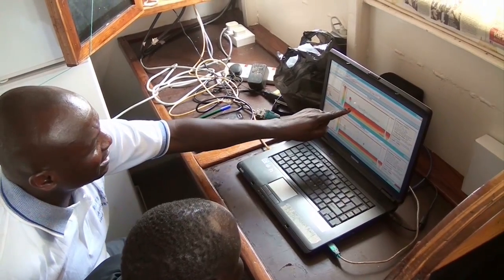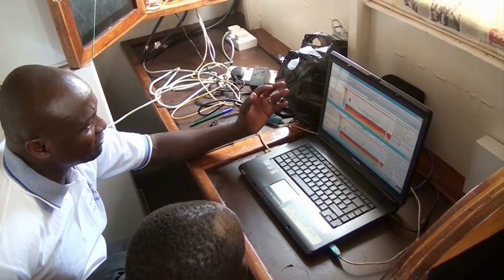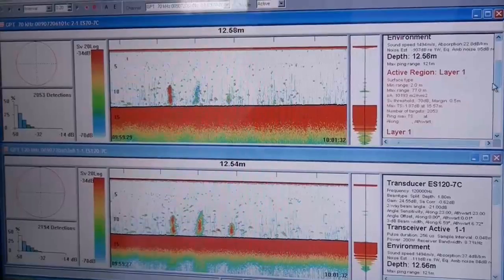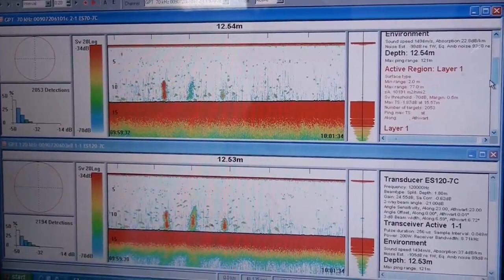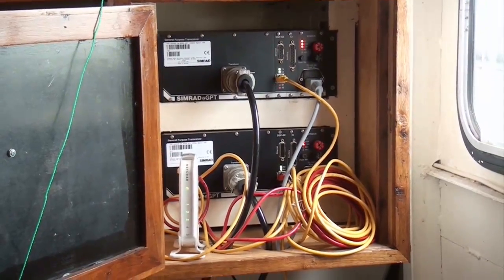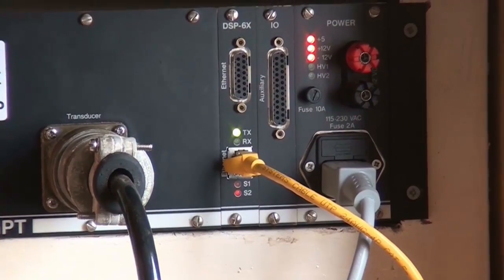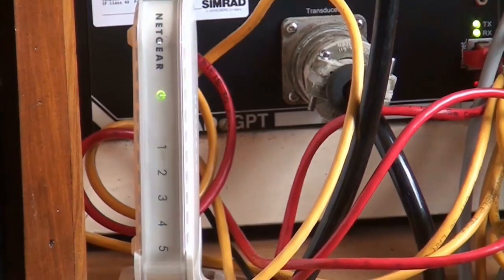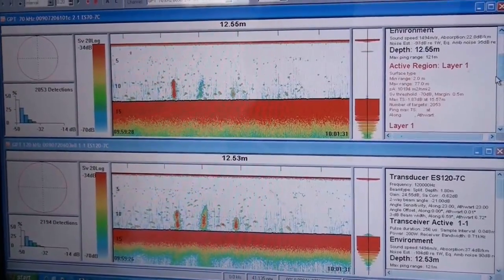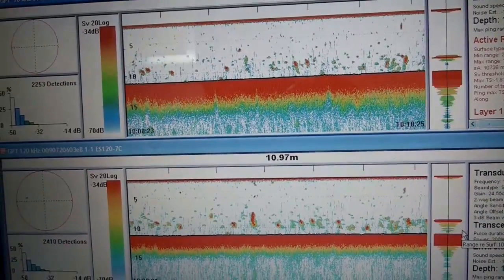This is now our organisms, like fish on the bottom. These ones are the brain, like the computer, the CPU. And they send the message to the transducer. The transducer now sends it down. The GPS only shows the position.